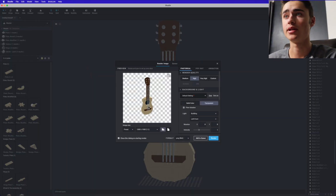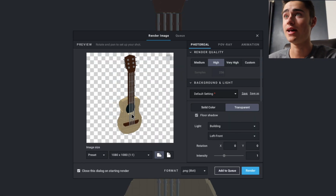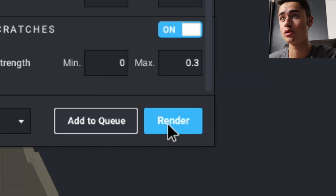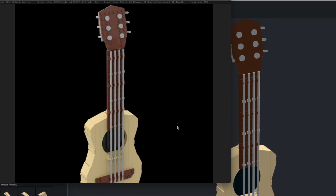Okay, so about an hour later, you can see we have this beautiful guitar, and I think it looks pretty awesome. You can see, you can zoom in here. I'm gonna actually go ahead and render this so that I can get a pretty good image of it. And then we'll just send this over and see how they like it.